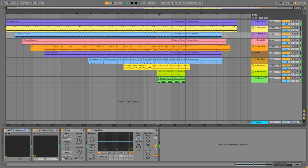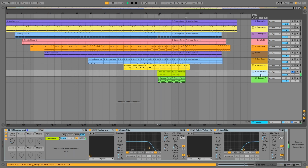Skipping forward a bit, we get this lead here, which has a lot of glide on the pitch, which is really nice. I really like these kinds of lead sounds. And they've got another textury sound on top, and that's pretty much all there is. And then we just fade out at the end.